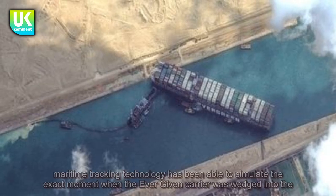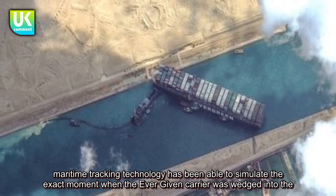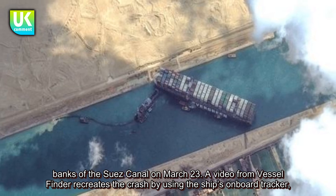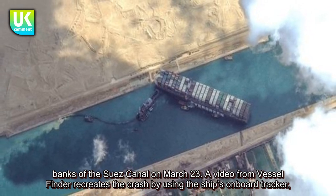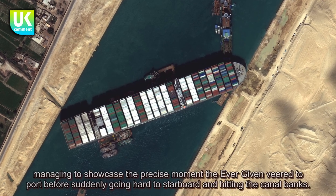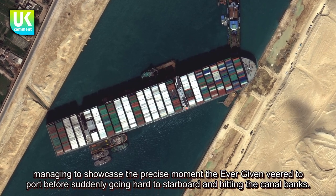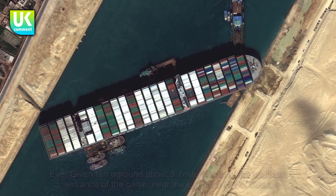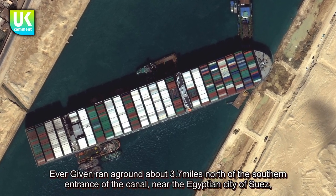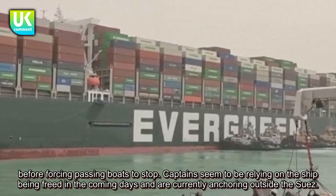Sophisticated maritime tracking technology has been able to simulate the exact moment when the EverGiven carrier was wedged into the banks of the Suez Canal on March 23. A video from Vessel Finder recreates the crash by using the ship's onboard tracker, managing to showcase the precise moment the EverGiven veered to port before suddenly going hard to starboard and hitting the canal banks. EverGiven ran aground about 3.7 miles north of the southern entrance of the canal, near the Egyptian city of Suez, before forcing passing boats to stop.